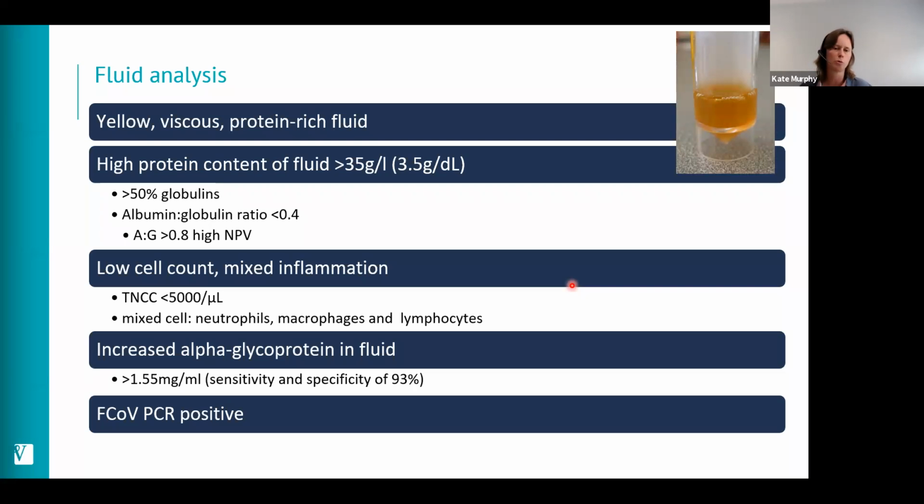And if you look at the proportion of the proteins in that fluid, typically it will have more than 50% gamma globulins. And again, it will have that AG ratio that's less than 0.4. Those are sort of good tick boxes for FIP. If the AG ratio in the fluid is more than 0.8, it's got a high negative predictive value. So it makes FIP very unlikely in those cases.